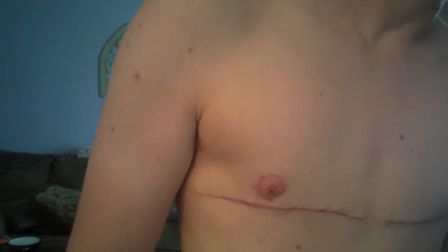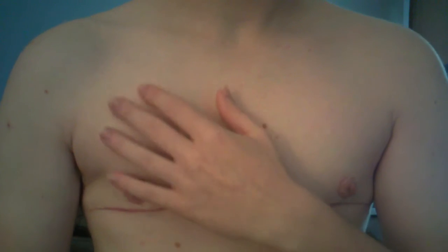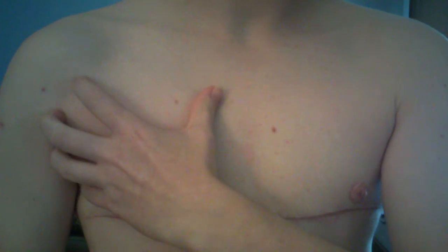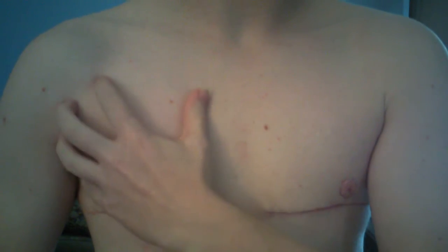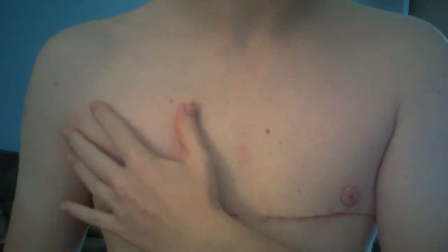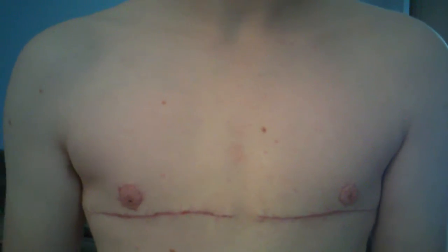A week and a half ago, 2 weeks ago maybe, I kind of overworked my right hand, my right arm, which caused this entire section to really swell up. It was rock hard and really big. It went down after about a week or so, but it kind of scared me because it swelled up really fast and then it was very painful. I did something that it didn't like and it swelled up.